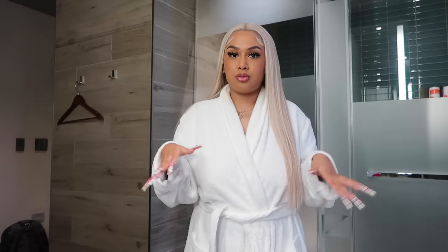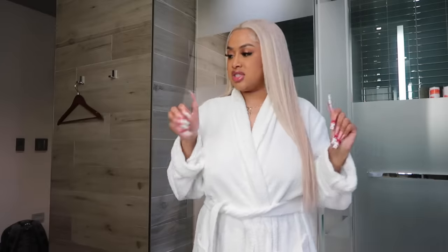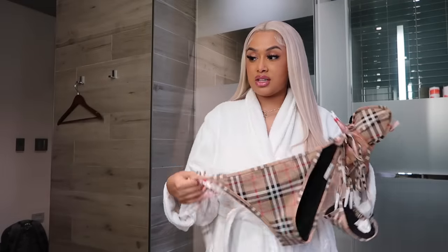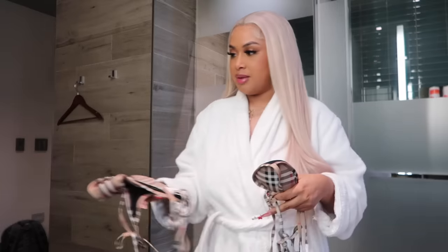But, of course, we're going to get brunch first just to kill time before it's time to go on the yacht. I want to get me some mimosas or something like that. So I'm about to show y'all my yacht fit. We're doing Burberry Swim. I've actually had this bathing suit for probably 3 years, and I just never wore it. So I'm like, let me finally wear it.